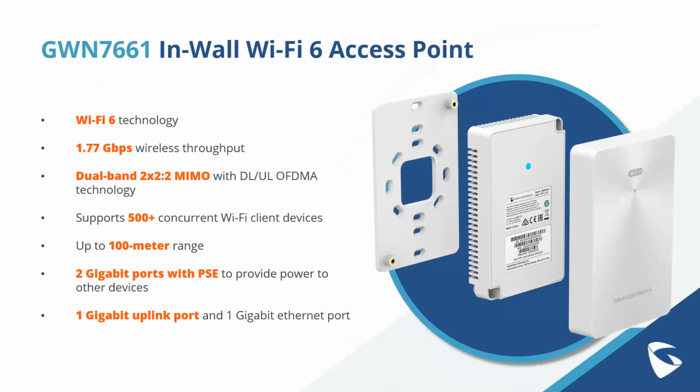This will support up to 500 concurrent Wi-Fi client devices with up to 100 meter range. And then you do have 2 gigabit ports to provide power to other devices. So if you wanted to deploy these in a hospitality type environment, you could use it to power the IPTV or the IP phone that might be in the room as well.